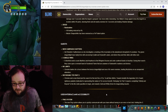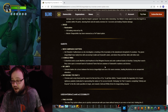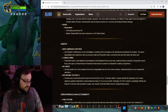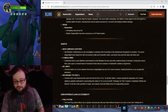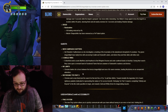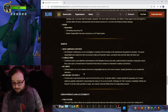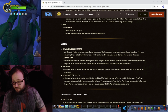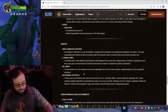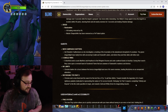During their search, they come upon a remnant band of Sundered Flame that are unaware of Sarkareth's madness and demise. Ooh, we gotta unite the Draktyr. We're united. Then we got No Limits. Chromie is back. Chromie barters for a truce between the Bronze Dragonflight and one of its sworn enemies, leading Norsdormu on an unexpected adventure. So, this is probably going to lead into the tier part, which makes sense.